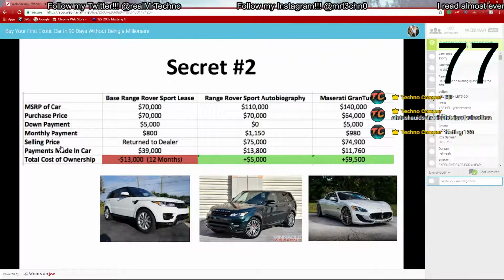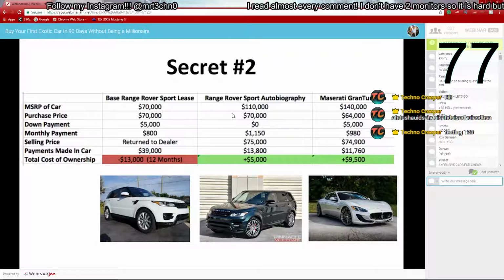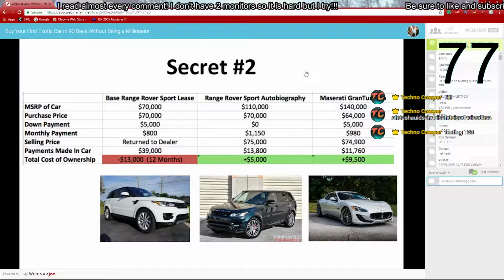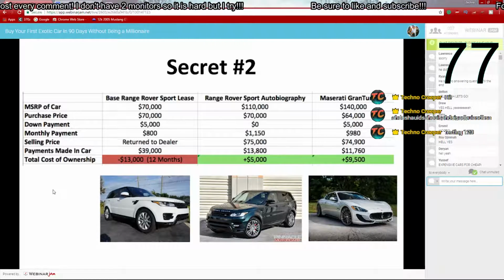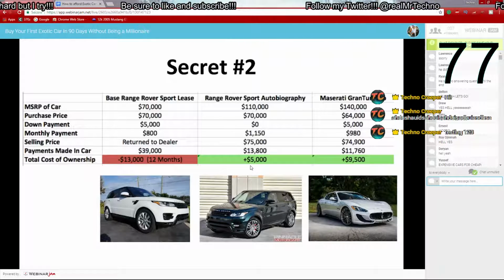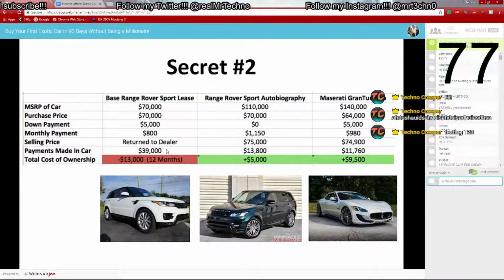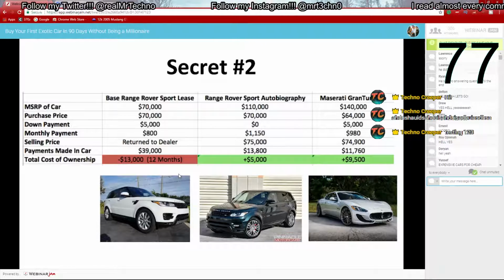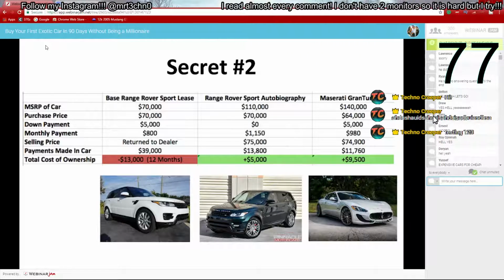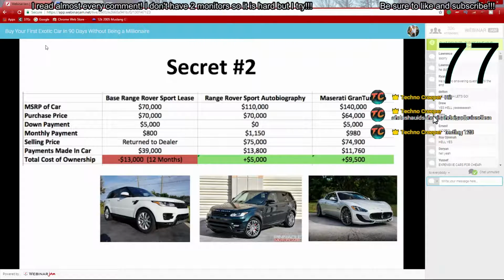But nonetheless, let's keep going and let's look at the Maserati Gran Turismo. We said the Range Rover Sport Autobiography was 70% of the retail price, right away. Now let's look at the Maserati Gran Turismo. $64,000 was my purchase price. The car was $140,000. Now I'm buying an exotic car, still under warranty, that's still perfect in every way, no different than the latest one on the market today. I am paying more than 50% off the actual MSRP. So I'm paying about 40 cents on the dollar to buy a Maserati Gran Turismo, which means theoretically my Maserati Gran Turismo costs less than the Range Rover Sport Autobiography and the base Range Rover Sport lease, but that car is, once again, completely 100% under warranty.